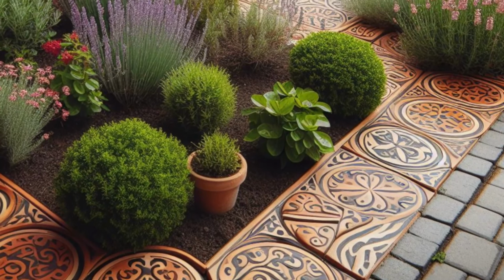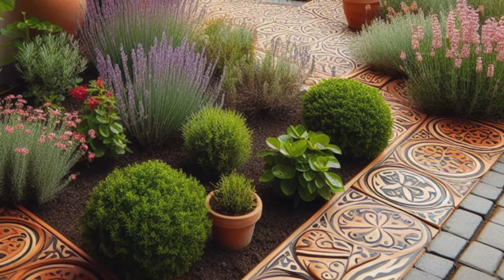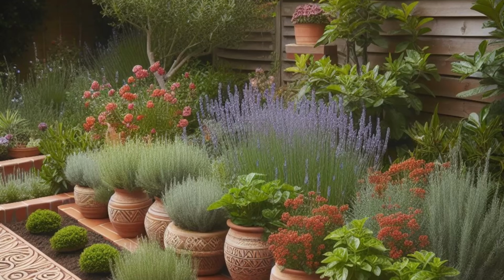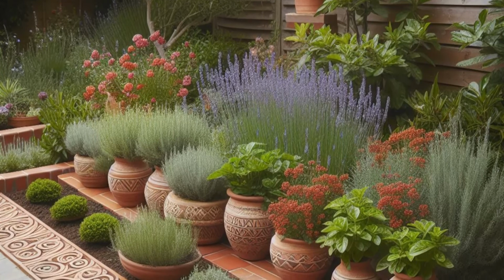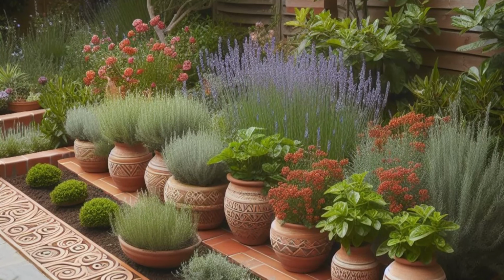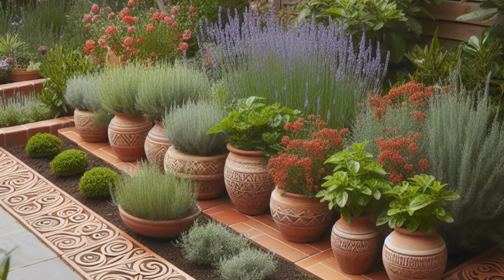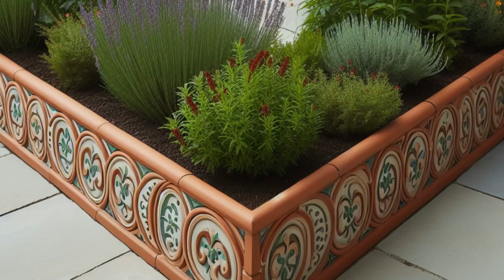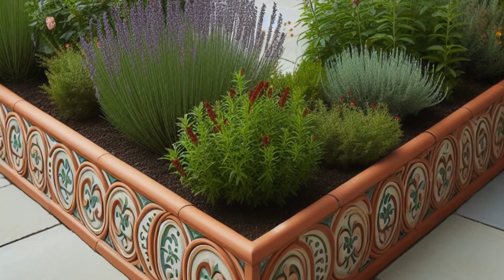But the real magic lies within these borders: fragrant herbs like lavender and rosemary, and flowering shrubs bursting with vibrant colors, infusing the air with the heady scents of the Mediterranean countryside. It's a sensory experience that transports you to a world of warmth and tranquility, where every corner holds a new delight for the senses. So whether you're savoring a glass of wine under the stars or simply enjoying a quiet moment of solitude, this Mediterranean-inspired edging design is sure to transport you to a place of timeless beauty and serenity.